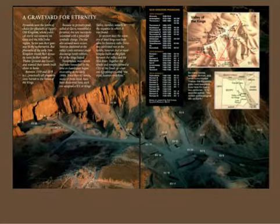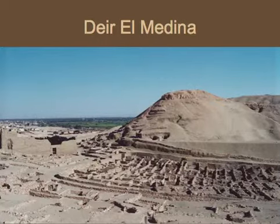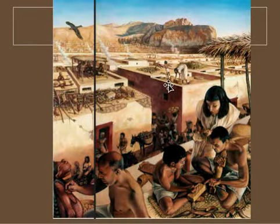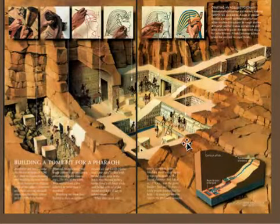And a village nearby, by the modern name of Deir el-Medina, you can see right here the archaeological excavations. This was a specialized village for the construction of tombs, the artifacts that would go in the tombs, the artisans who would build and decorate the tombs. So this whole industry, or the whole town's economy, was based on tomb construction in the Valley of the Kings. And these are elaborate tombs.